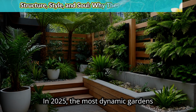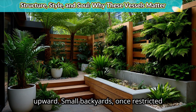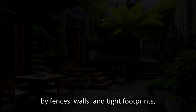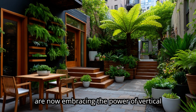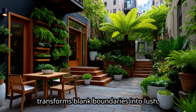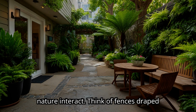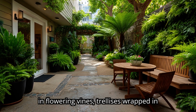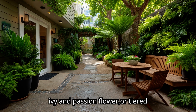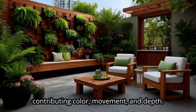In 2025, the most dynamic gardens aren't spreading outward, they're growing upward. Small backyards, once restricted by fences, walls, and tight footprints, are now embracing the power of vertical and layered greenery. This trend transforms blank boundaries into lush, living canvases, redefining how space and nature interact. Think of fences draped in flowering vines, trellises wrapped in ivy and passionflower, or tiered plantings that rise in waves, each layer contributing color, movement, and depth.